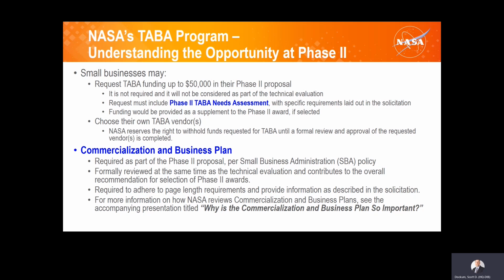What you're going to find is when you submit the phase two proposal, there's going to be information in the solicitation that says you are required to submit a phase two TABA needs assessment, and we have specific requirements that are laid out in the solicitation to complete that.